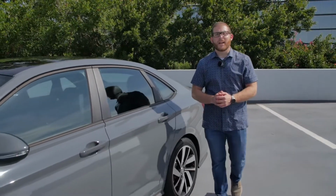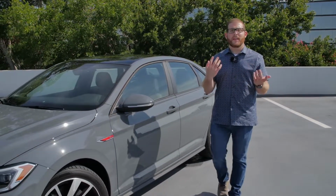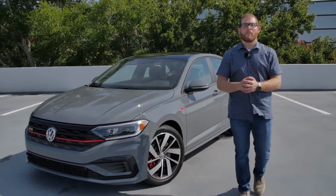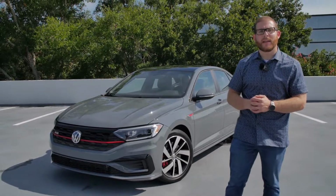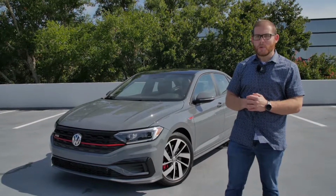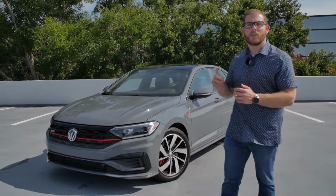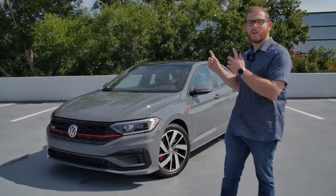The Volkswagen Jetta GLI has always been sort of the GTI, but with a trunk, except for the fact that Volkswagen always, in some way, made it worse than the GTI. For the 7th generation, Volkswagen claims that the GLI is now closer than ever to its GTI counterpart. Today, we're going to discuss whether or not the GLI is going to be worth your consideration over the GTI. Let's go take a deeper dive.